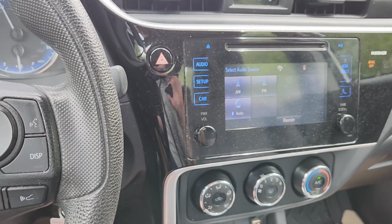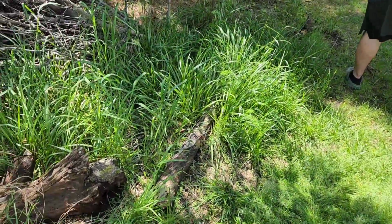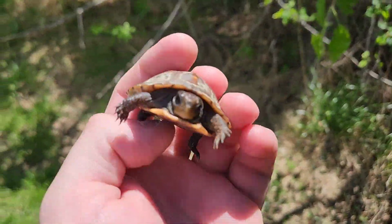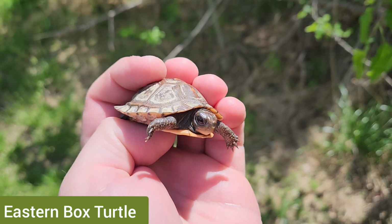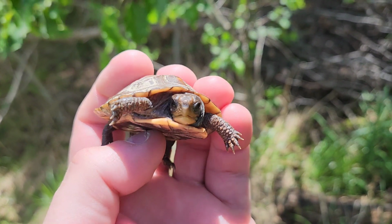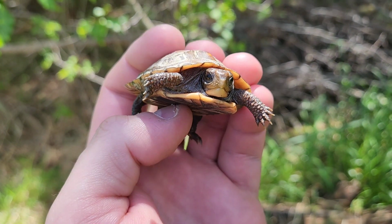All right, guys. So we literally just got down here to meet up with everybody. I go over here to look at flipping this log, and right next to it is this adorable little baby box turtle. It's my first Eastern box turtle of the year. He was just hanging out. That's awesome. This one's cute. We're just gonna set him down, let him go on his way.